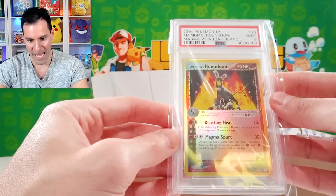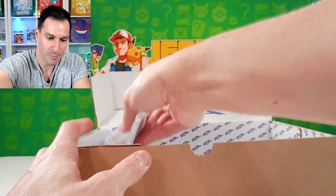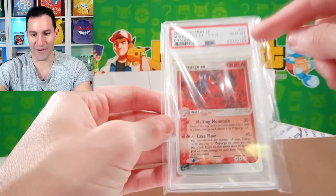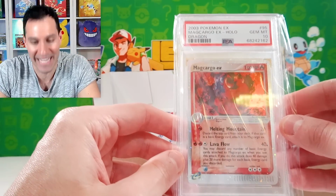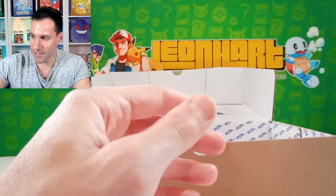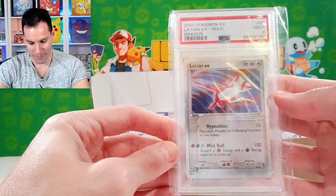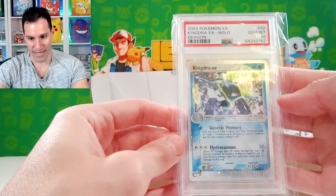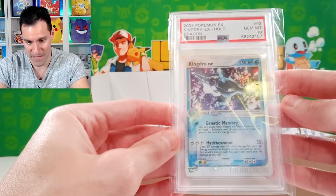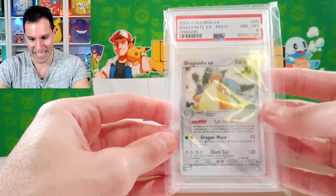A beautiful Magma versus Aqua, Mint 9 Houndoom. What else? A Magcargo EX, and there's a 10. I probably skipped the 10. This is from EX Dragon, another great set. Magcargo, getting represented in all these sets. Latias EX from Dragon, that is a 9. Then we have a Kingdra EX. There's another Gem Mint 10, PSA 10. Wow. I want to go after these, but we cannot. Dragonite EX, unfortunately, got an 8.